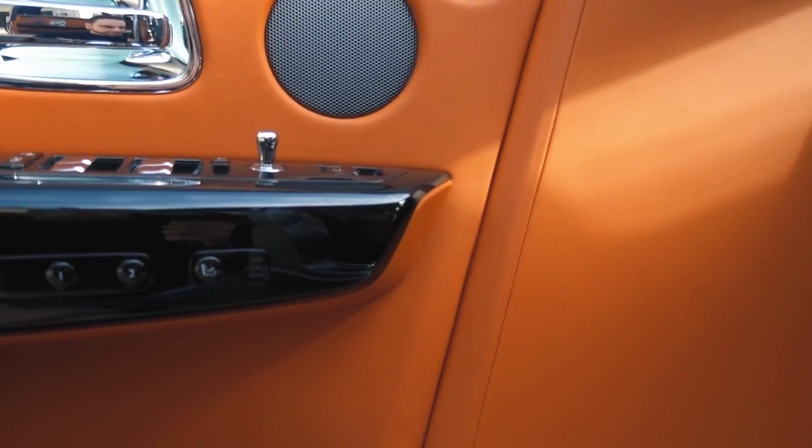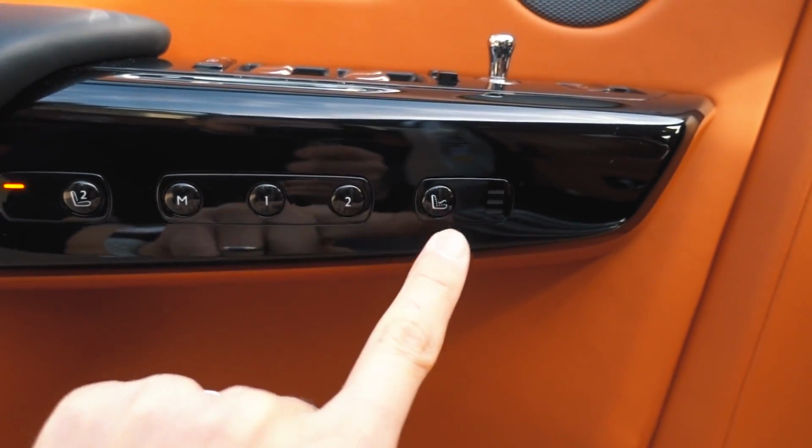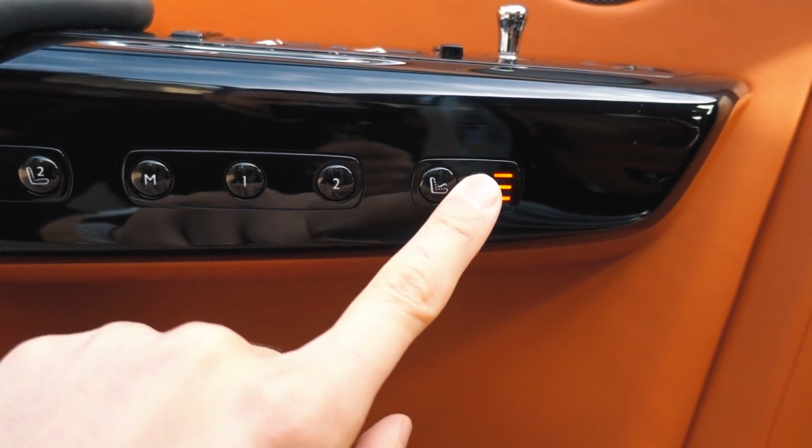And since I'm already kneeling right here, let me show you guys all the buttons right here. You see this right here? Most important one of them all, that is the massage control. Three different presets right here, and they're unbelievable. For the first time ever, Rolls-Royce got the massage seats perfectly, and they are the first ones to ever offer you a full massage so you can actually feel your ass moving up and then your back being pushed forward.